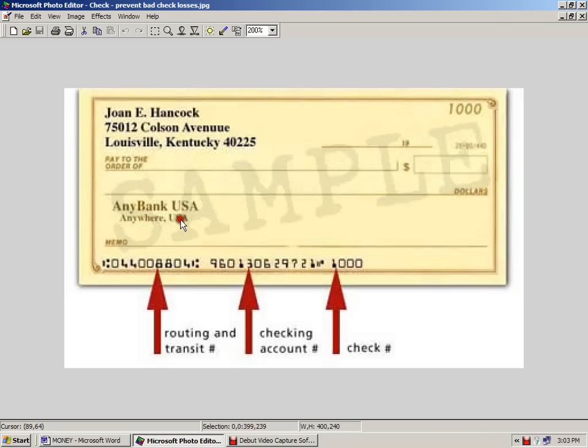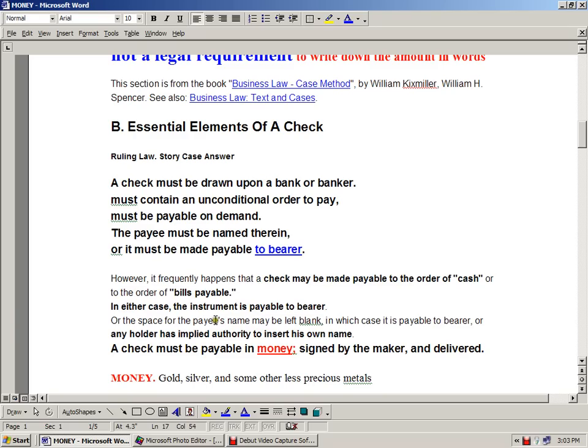So, okay, it has to have pay to the order of, and be made payable to the payee or to bearer. However, it frequently happens that a check may be made payable to the order of cash, or to the order of bills payable. In either case, the instrument is payable to bearer. So, I used to write checks and put cash on and go and cash it myself. That would be made in cash, payable to bearer.